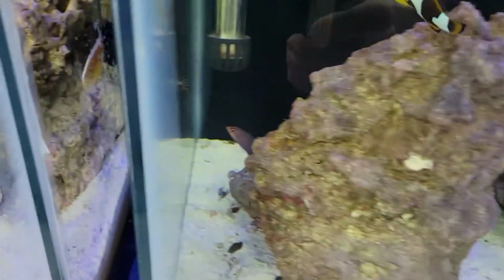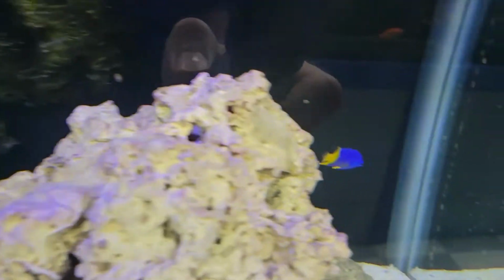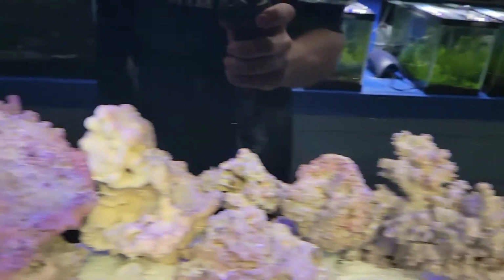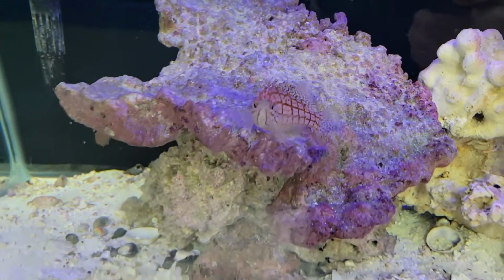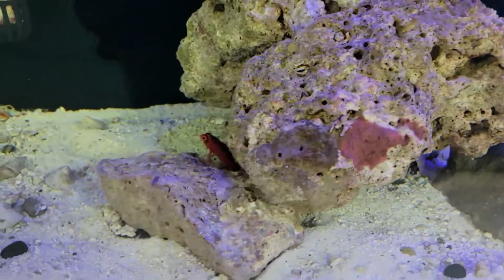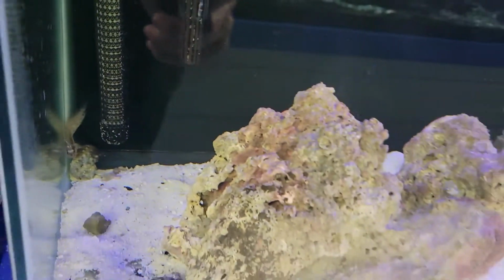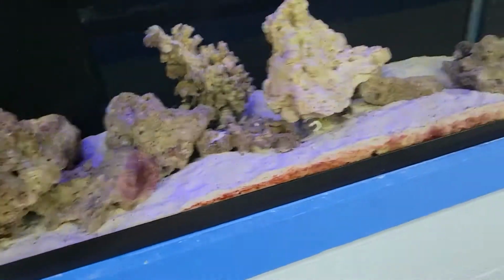I think that's everyone. Oh, there's a little six-line wrasse. And skunk clown, and a Scott's damsel. And here we got a pretty big long-nosed hawkfish. Here's a flame hawk. Adaptation using filefish. There's a blenny back there. And another one over here. And that is just about everything in the store.